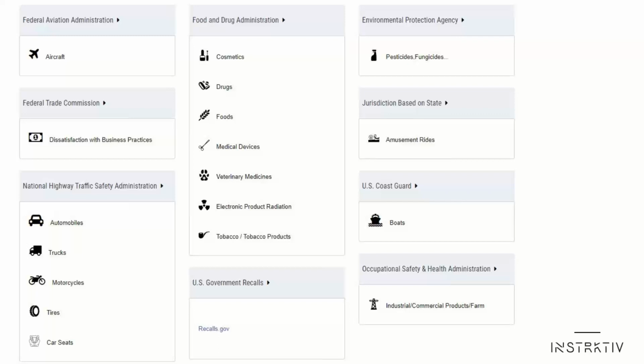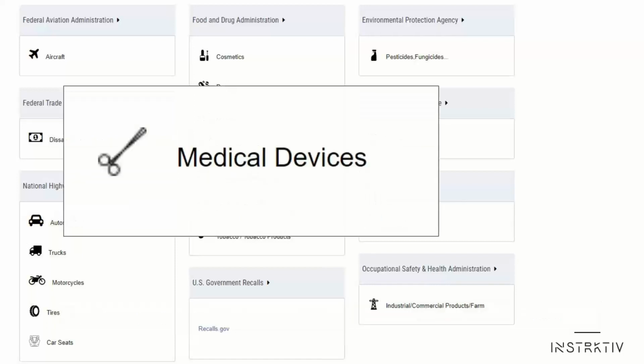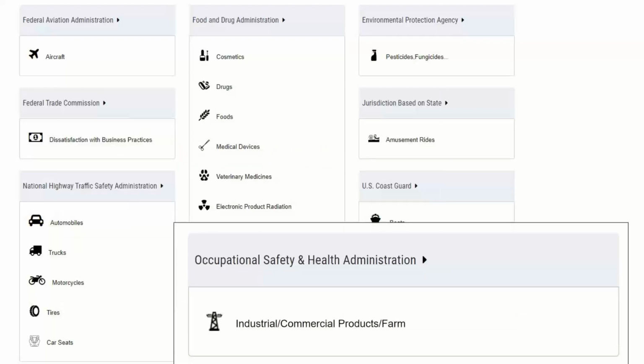Here you see, as a comparison with what I showed you on the website of the European Union, more or less an overview of agencies and departments and regulated product groups in the US. I took it from the website of the CPSC, which regulates consumer products in the US. That's why you don't find consumer products within this overview, but you do find medical devices. You do find OSHA, which regulates machinery and working environments, etc.